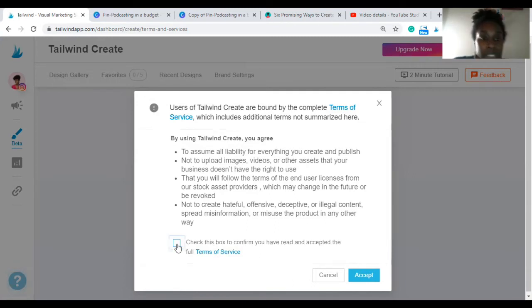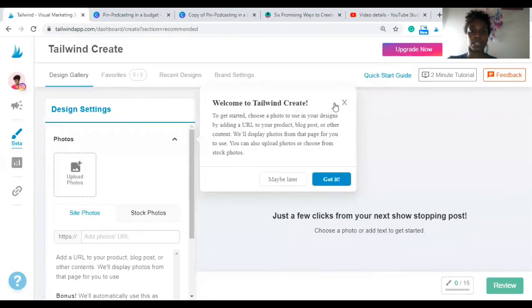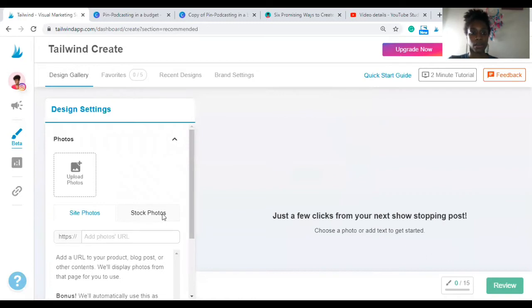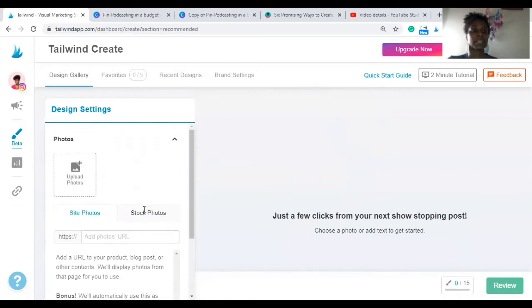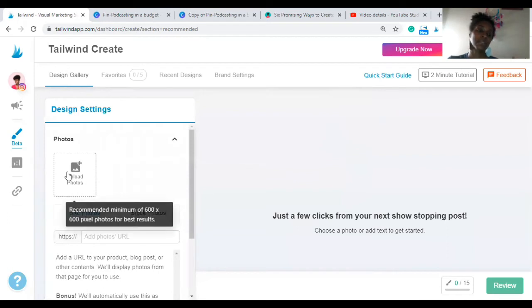And that's awesome. So it's asking me to check a box to agree to the terms of service. So we do that real quick. Won't be doing anything hateful or offensive, so we can go with that. Okay, so let's just go through the process and not get ahead of ourselves.